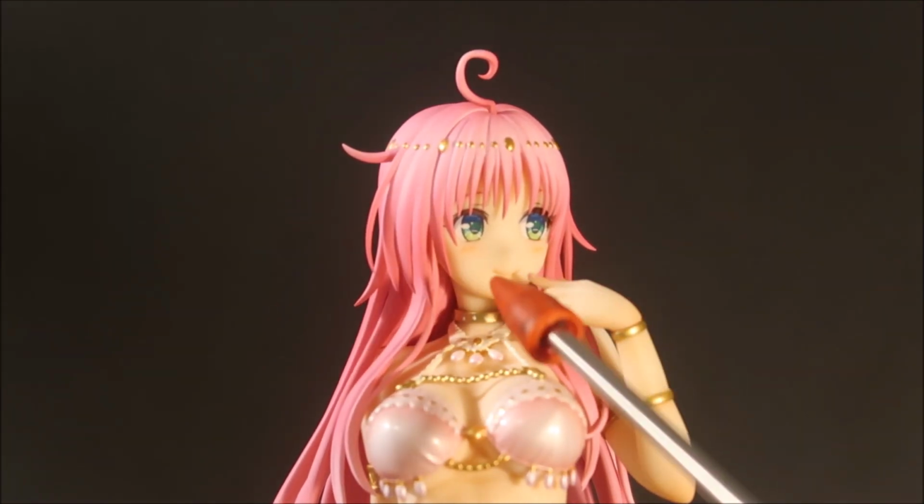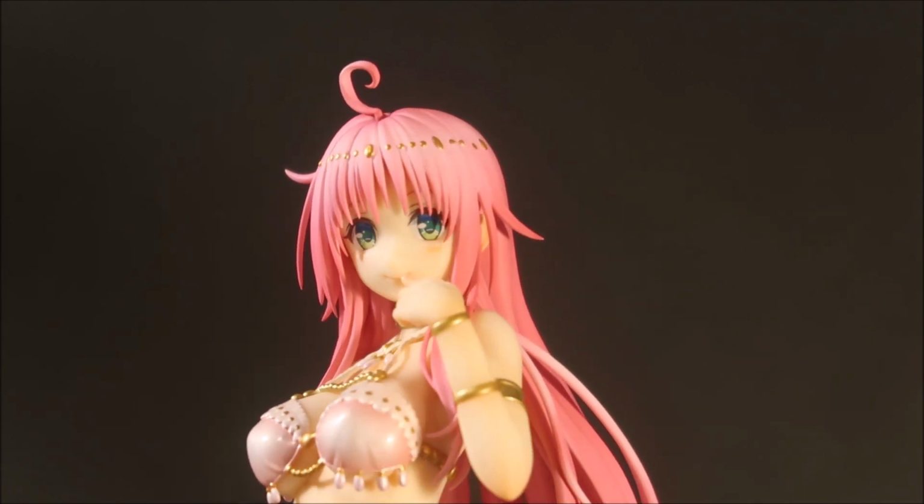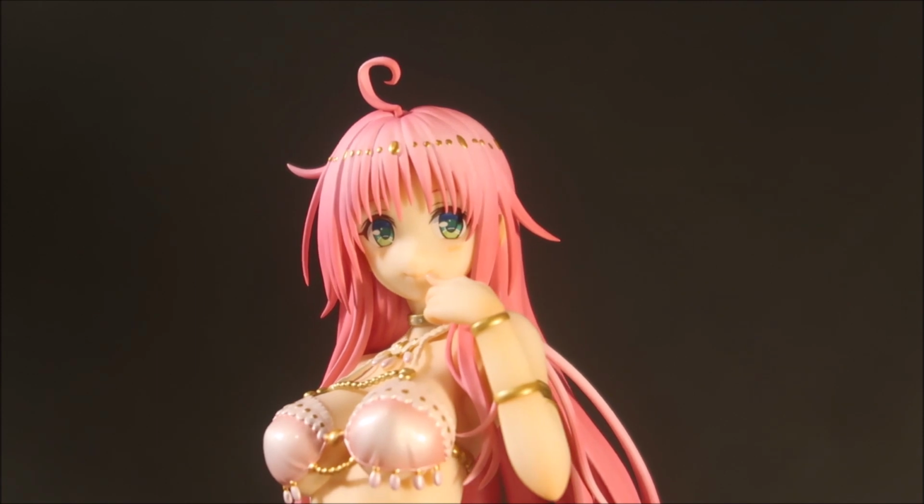Her mouth is closed, and she's blushing a little bit. Looks very nice. She looks very cute. She's got the pink eyebrows you can barely see.